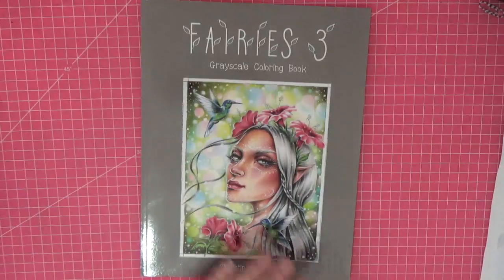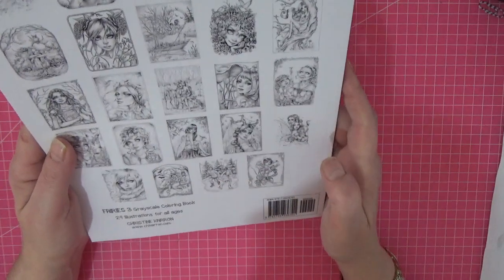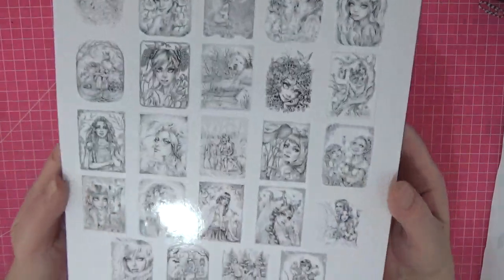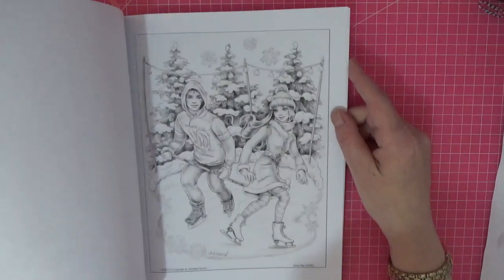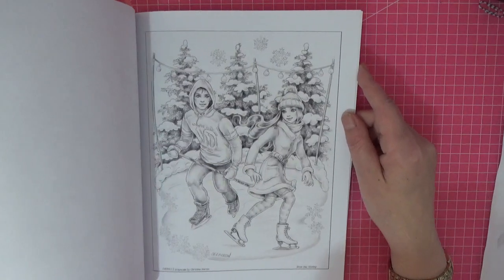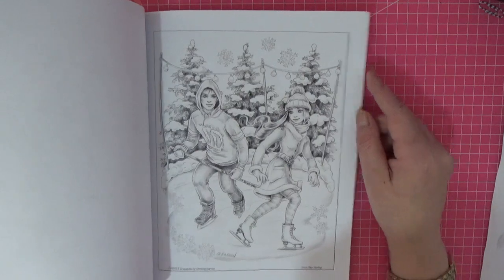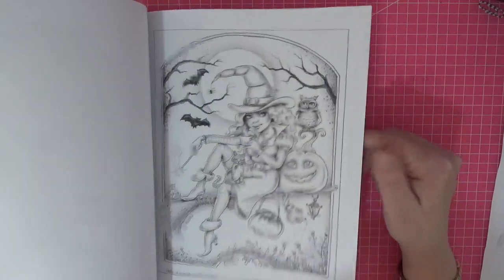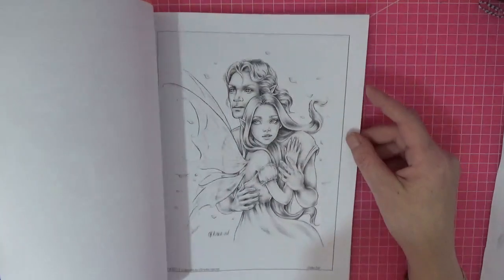And then Fairies 3. On the back of these, again, this is Christine Karen, you get little thumbnails of the images. So at the back of this book is ice skating. Well, she calls it snow day skating. So they've got off school because of the weather. Love snow days. That's when I started.